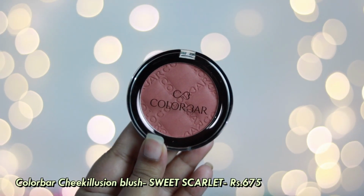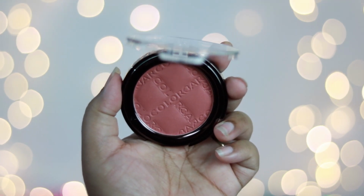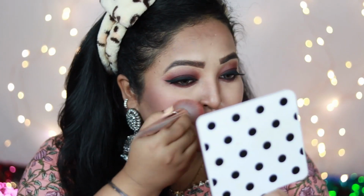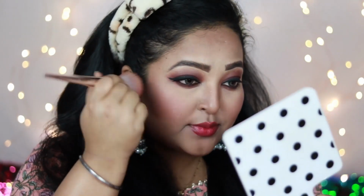Now I'm taking this Color Bar Cheek Illusion blush in the shade Sweet Scarlet, which is a gorgeous everyday sort of pink having lots of browns in it with hints of mauve as well. It's going to look very gorgeous across all Indian skin tones because it has this sort of earthy undertone, and I really like it. So I'm going to apply it on the apples of my cheeks, and this is a shade which I really like. The blush is of really good quality, guys.